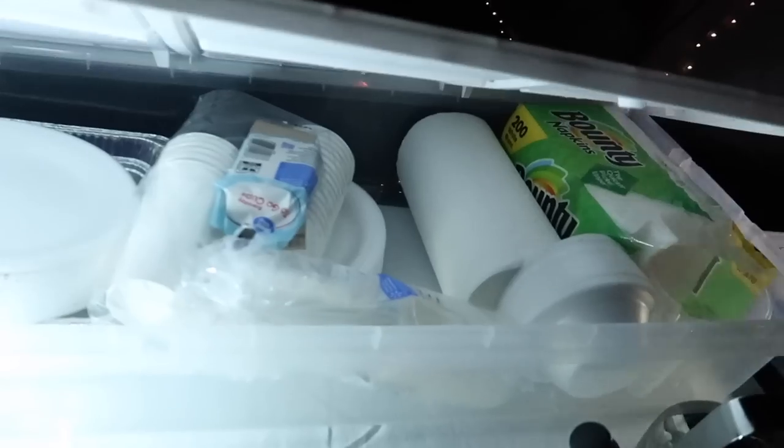We got the lights going. We got the tiki torches. We're cooking dinner right now. This is kind of our little picnic setup over here with a tablecloth. We got our LED lights. Woohoo! All of our supplies there.